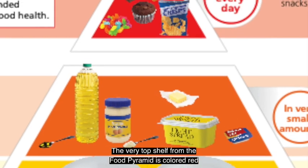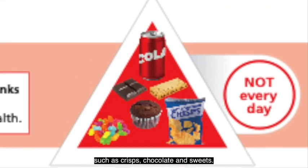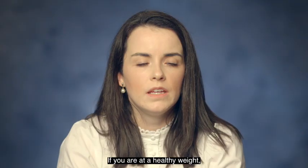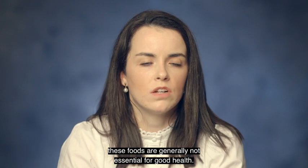For example, use 1 teaspoon of oil per person and scrape butter or spreads thinly on bread. The very top shelf on the food pyramid is coloured red, and it contains foods high in fat, sugar and salt, such as crisps, chocolate and sweets. If you are at a healthy weight, or if you are trying to reach a healthier weight, these foods are generally not essential for good health.